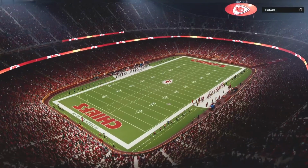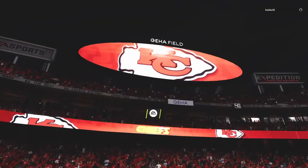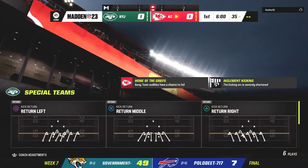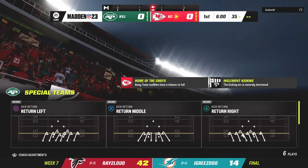Loudest venues in the NFL. There's a look at Arrowhead Stadium here in Kansas City. Tonight we've got a great Sunday night matchup between the New York Jets and the Kansas City Chiefs.